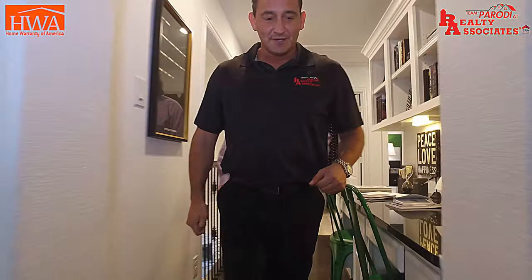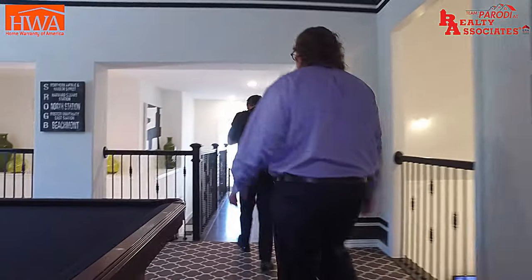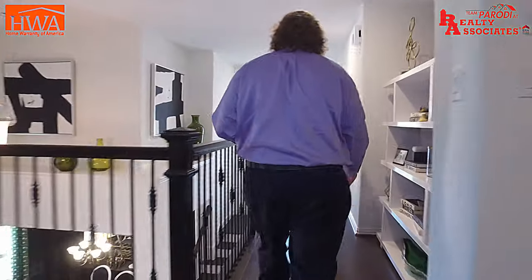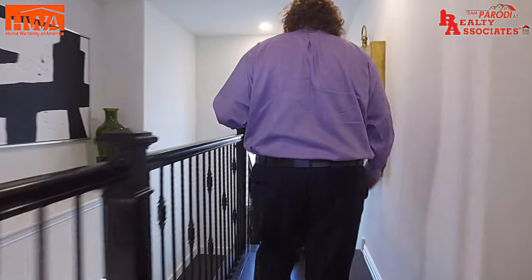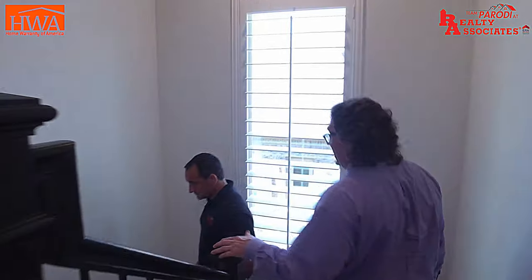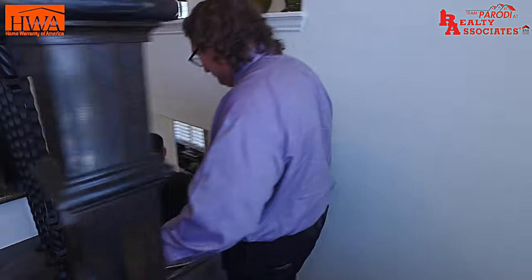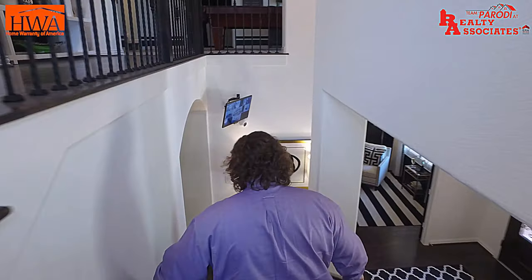Let's go downstairs and look at the last room. Want to see the second bedroom down? Yes, we want to see the second bedroom. I'm sure you do too. It's also big enough for a king-size bedroom. I sold this to a family, and their father was going to be living with them. They asked me about expanding, and then he came down and looked at it, and he said, I don't need it any bigger. This is plenty big enough for me. We were going to make it a bigger bedroom, but it wasn't needed.